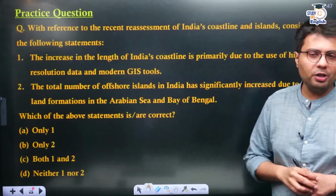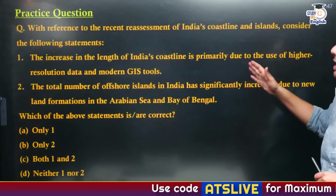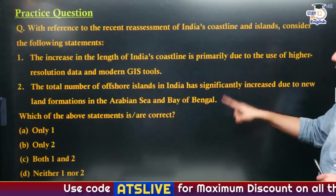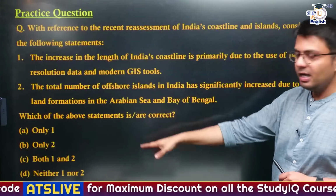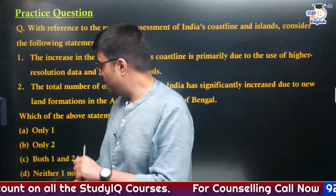Now the practice question before we end today's session: with reference to recent reassessment of India's coastline and islands, consider the following statements. Do let me know the correct answer in the comment section. If you answer it correctly, I will like your answer so that you know you've done it right.